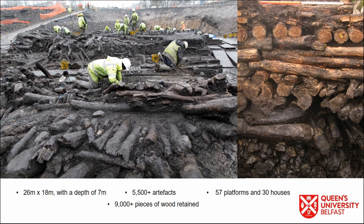The site was initially dated by artefact typology and a few wide-ranging radiocarbon dates. This suggested that the site had a long occupation from at least the 7th century to the 16th, 17th century. In terms of the structural components excavated, 57 platforms and 30 houses were initially identified. It was acknowledged that more would be identified during post-excavation analysis. For example, the picture on your right has been recorded as a single platform, but it contains 12 layers of overlapping roundwoods. So this just goes to show the sheer volume of material that we're working with.